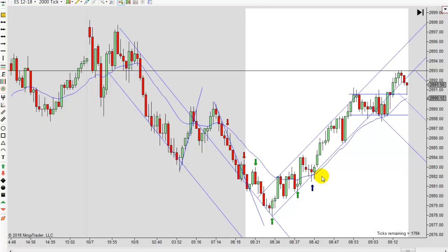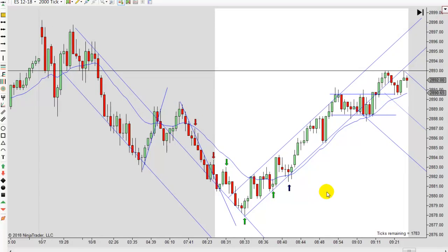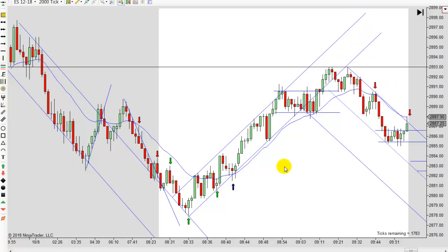So your stop still has to go below this bar. Let me make that a little bit bigger. Your stop has to go below that bar right there, but the entry point, you're really combining those two bars. By this time, it looks like we're probably going higher. And it comes back right here, but it's just too big a bar, too close to the highs. It would have worked, but I think it's a little bit too risky.